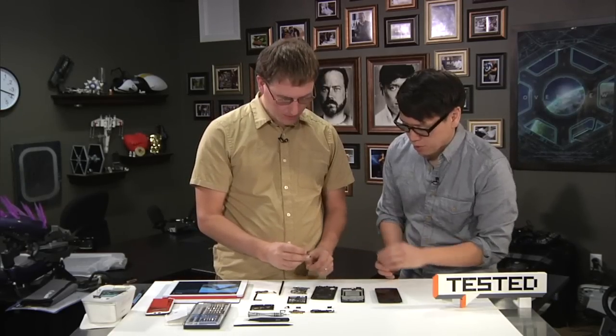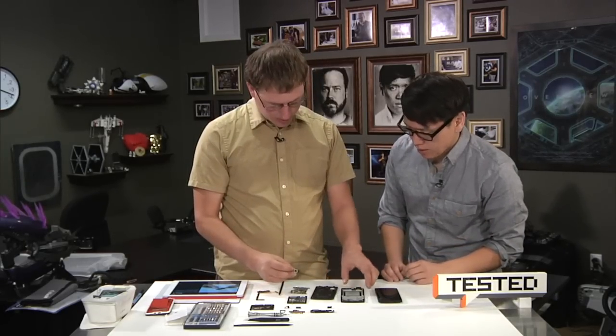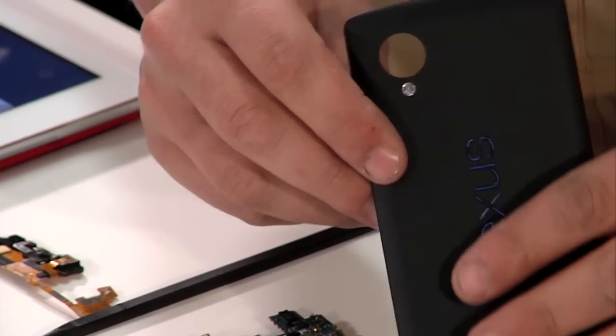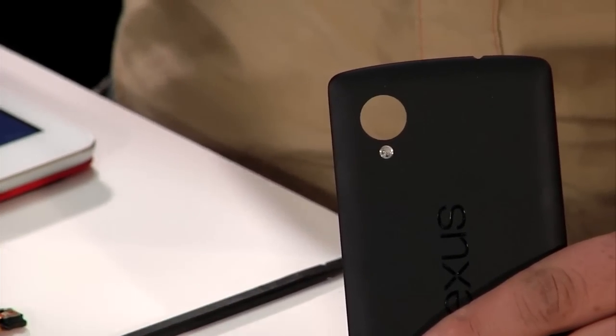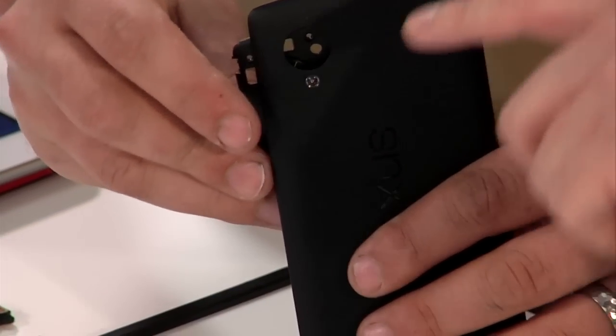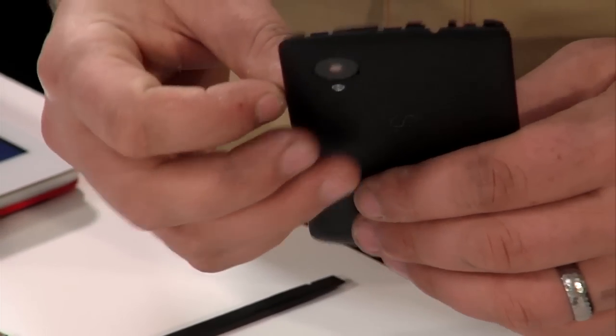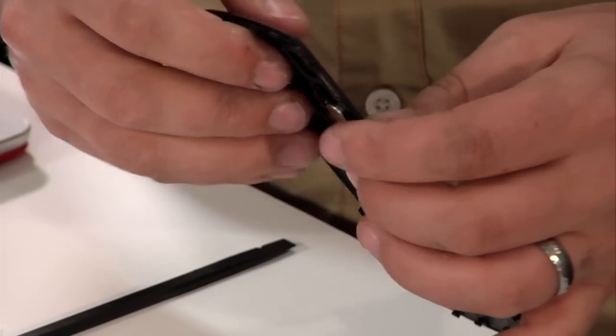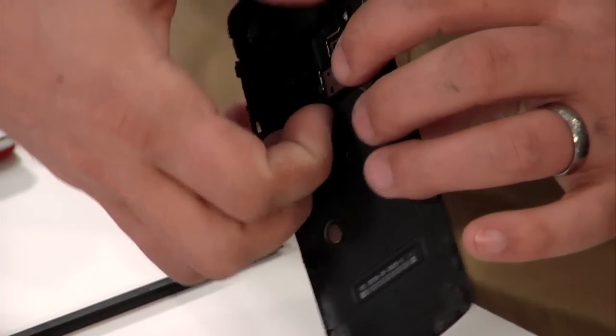All right, so that's a good time to talk about the camera next. So the camera, you see we've got the hole in the back, right? And then this is a little mid-frame assembly that adds some structural rigidity. No electronics in this mid-frame. So that goes onto the back here, and you can see that's got our camera lens. And it's kind of fun.